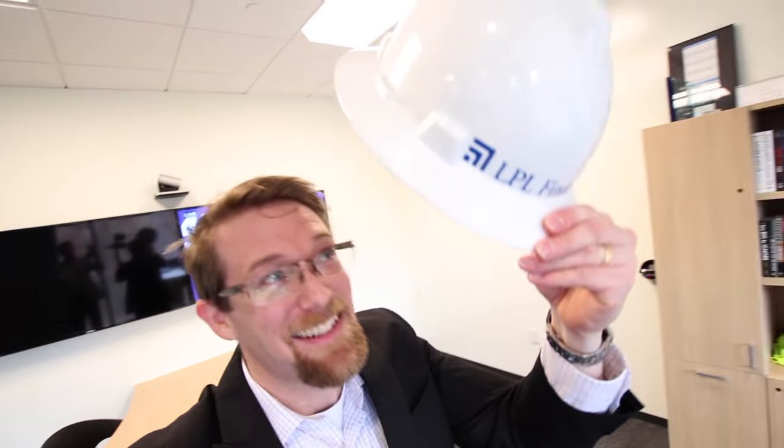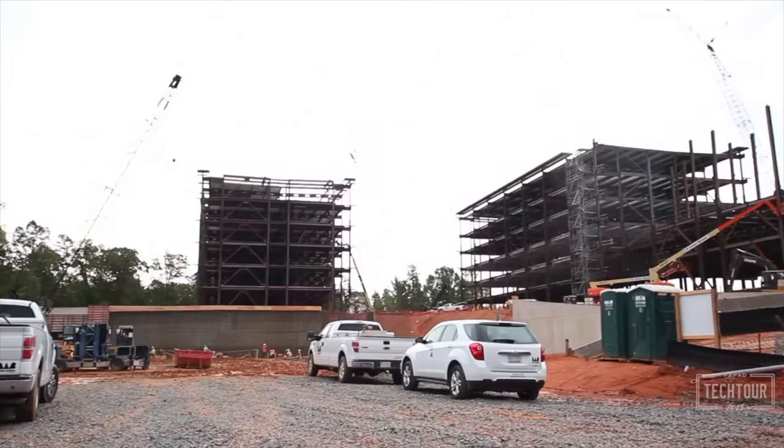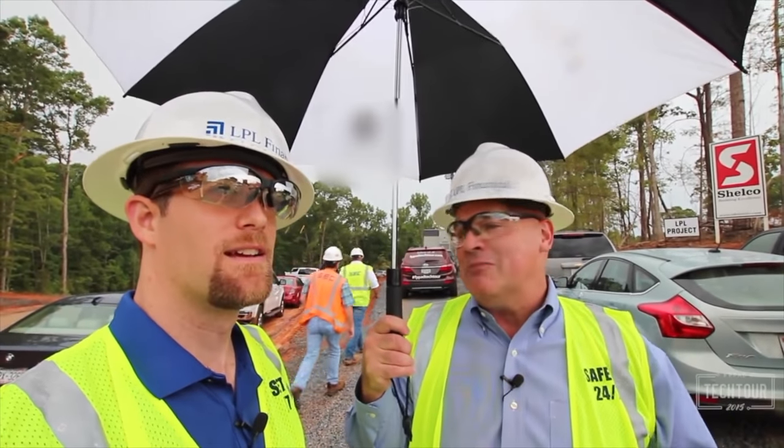Okay, well, here's the hard hat because Victor, just about a year and a half ago, we were outside what is this building. It was a steel structure. Indeed. And it's really neat to be able to have a follow-up to our conversation last time to close the loop on the investments that have been made here in this building. We're glad you're here in the Carolinas. So let's do a little bit of walk and talk.